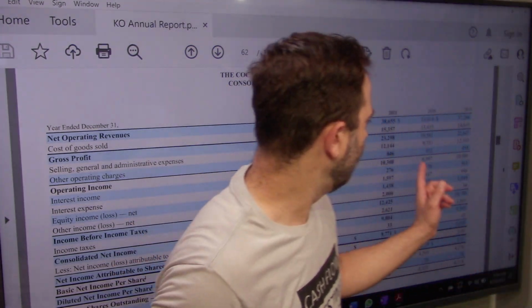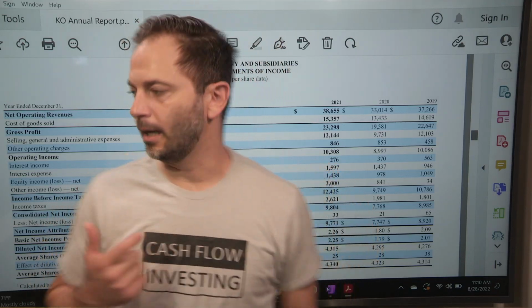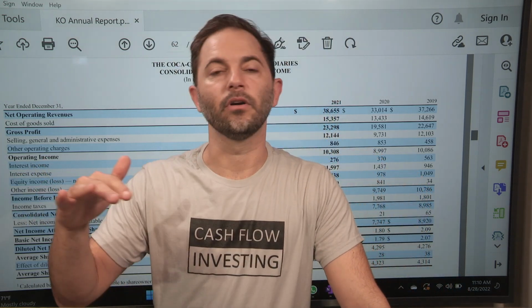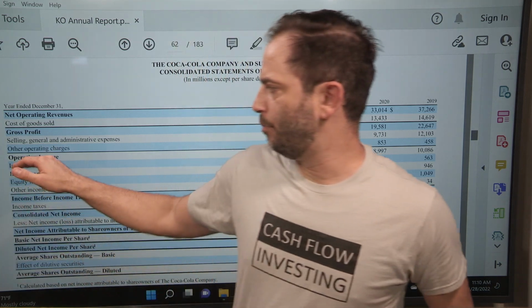You can see 800 million versus 12 billion. It's a small, small number. That brings us to operating income. Right, so operating income is generally what you want to look at as a steady state number. If we're going to forecast the business out long term, the noise is what's called below the line.